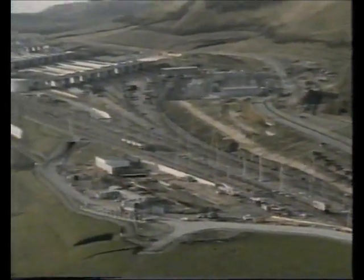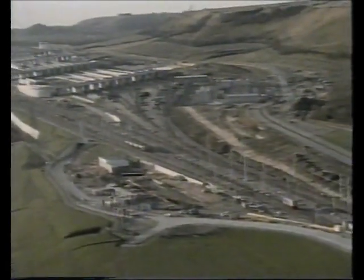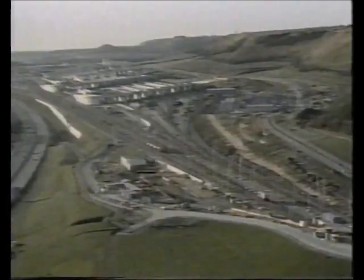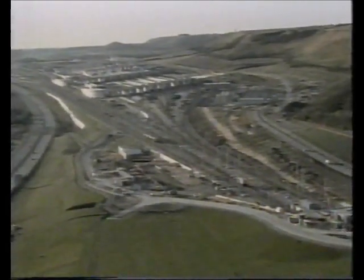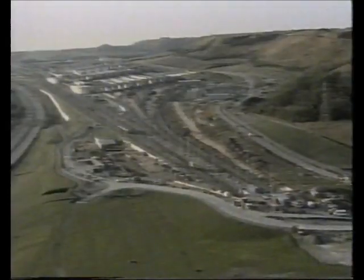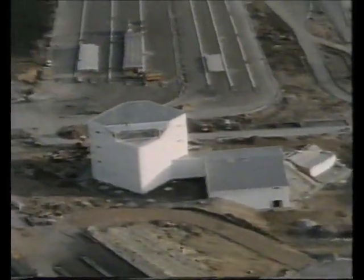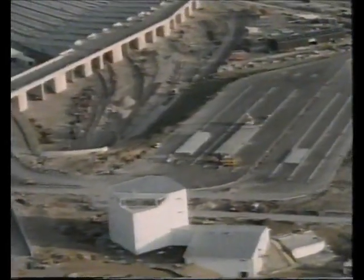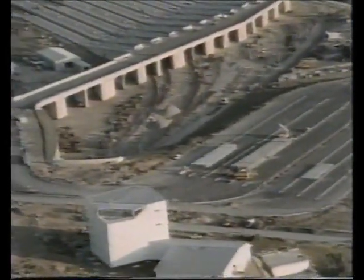The terminals handle the road traffic, cars, trucks, coaches and motorbikes, travelling on Eurotunnel's shuttle services. Through passenger and freight trains cross the terminals on their way between the tunnel and the national rail networks. The white building seen here under construction at Cheriton is the control centre for rail movements throughout the entire Eurotunnel system.